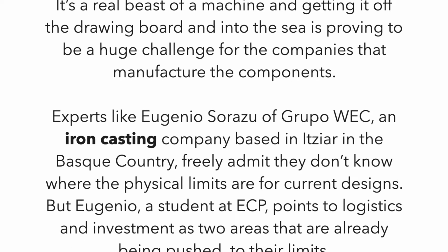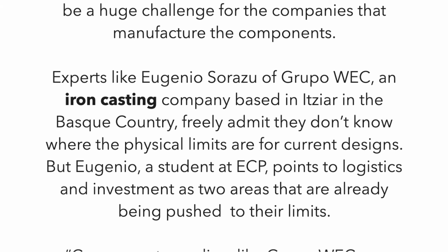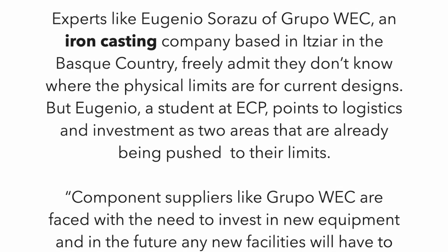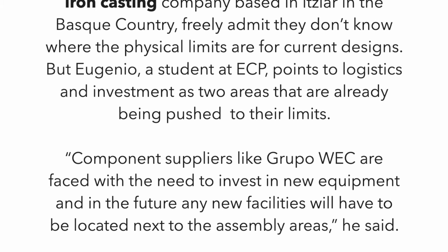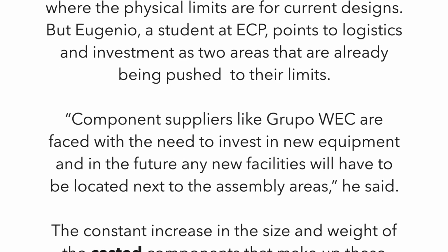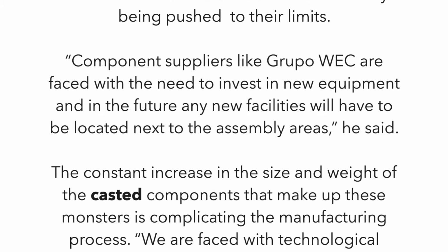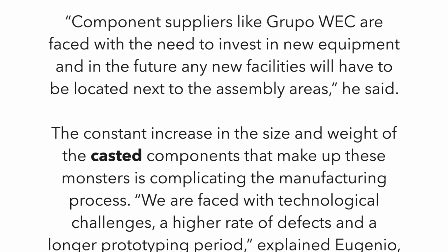Experts like Eugenio Sorazu of Grupo WEC, an iron casting company based in Itziar in the Basque Country, freely admit that they don't know where the physical limits are for current designs. But Eugenio, a student at ECP, points to logistics and investment as two areas that are already being pushed to their limits. Component suppliers like Grupo WEC are faced with a need to invest in new equipment, and in the future, any new facilities will have to be located next to the assembly areas, he said.